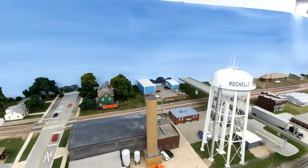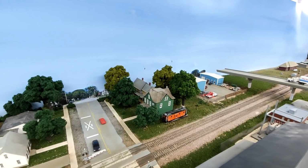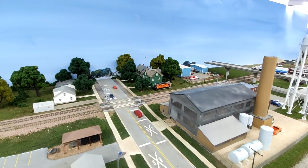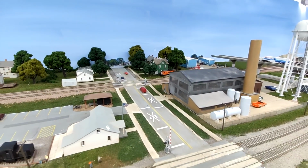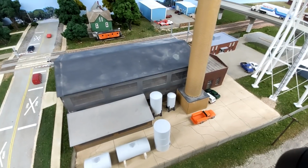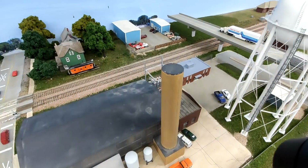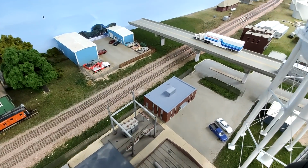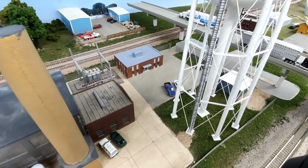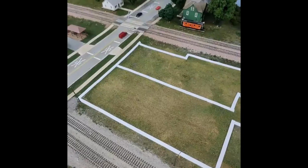So in 2008, I tore down the old layout and built the Geneva subdivision, and I've been working on that for the last 12 years. And it's taken me 12 years to get to the point where I'm modeling the power plant area again. So the power plant and the water tower have been neglected over the last 12 years, and I've had to do some repair of the buildings. That brick building there, by the way, the office area for the power plant, is from a Walthers kit. They have a warehouse kit, and that's the office area of the warehouse.